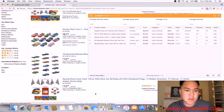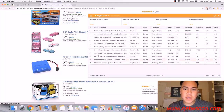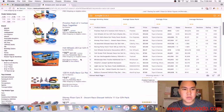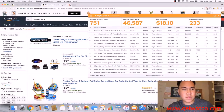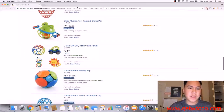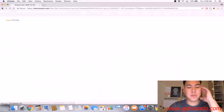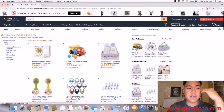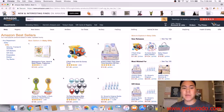Yeah, it seems like we're kind of dealing with Hot Wheels and stuff like that. This wouldn't be a good product to get into, just for the simple fact that race car pack is just too broad. And this is probably a brand anyway, so it's going to be really hard to compete with them. But this is actually a powerful technique. Usually I'll find something pretty quickly, but I'm not able to find anything now.